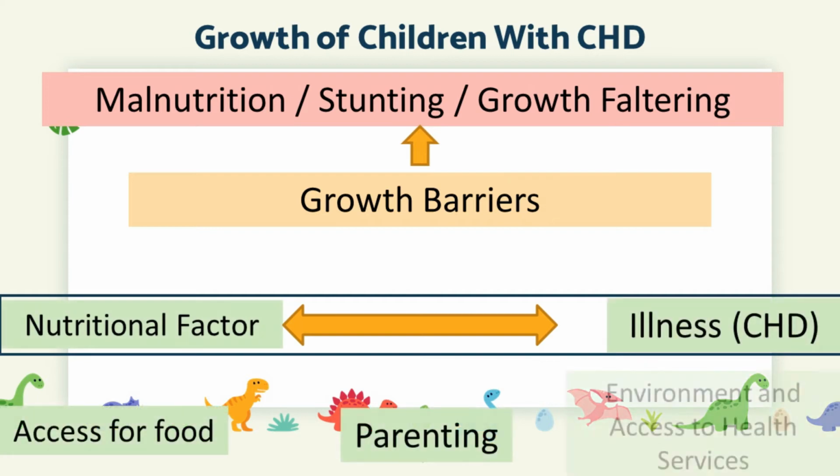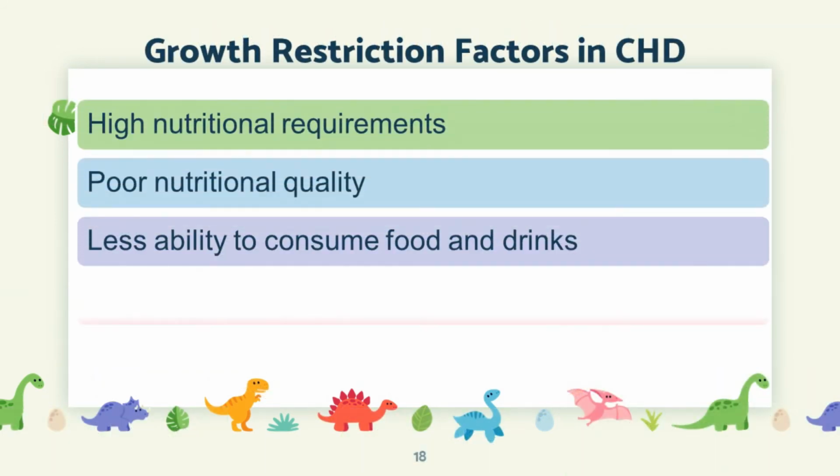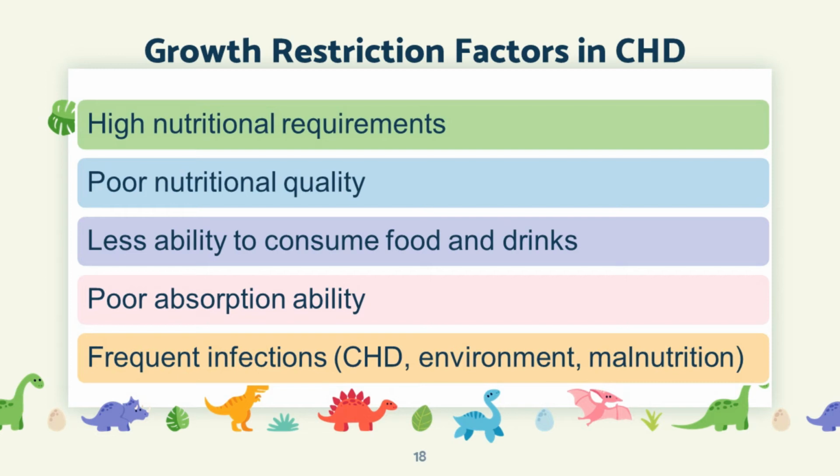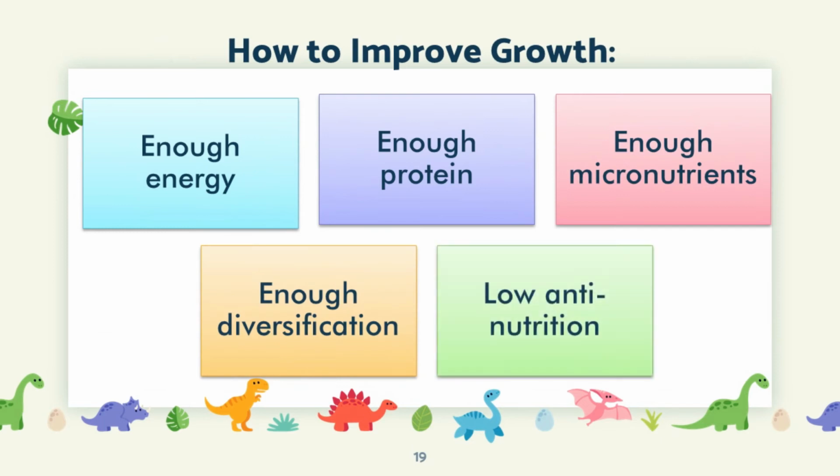Malnutrition or stunting or growth faltering relates to nutritional factors, which correlate with the condition of the disease itself. This condition is also supported with early food access, parenting style, medical service access, and the environment of the child. Growth delay in congenital heart disease is caused by high nutritional requirements, reduced quality of nutrition, reduced ability of food consumption, malabsorption, and high incidence of infection. To have a good nutritional status and growth, the food should consist of adequate calories, especially from meat, egg, and dairy base, and adequate micronutrients with various diversity of food.